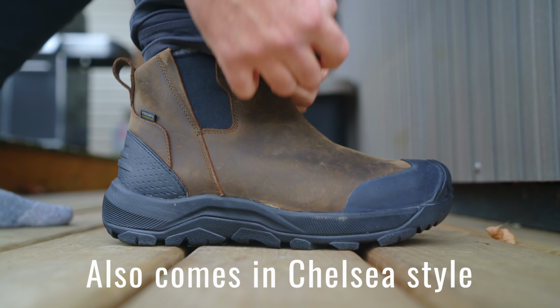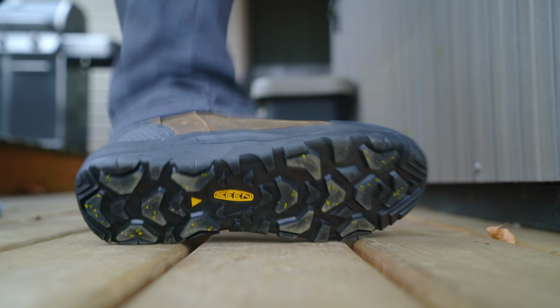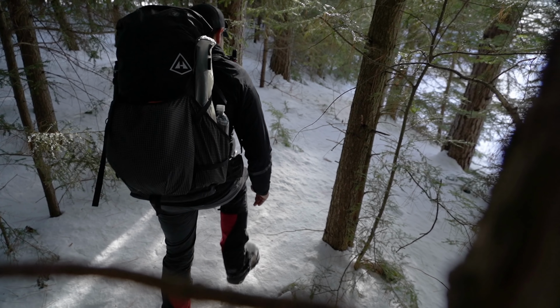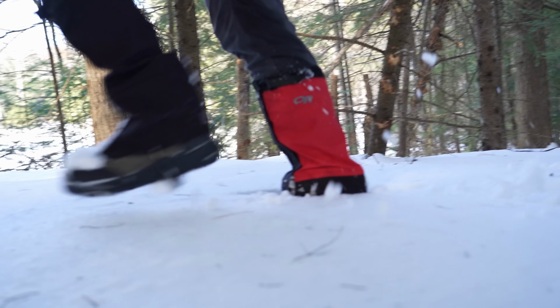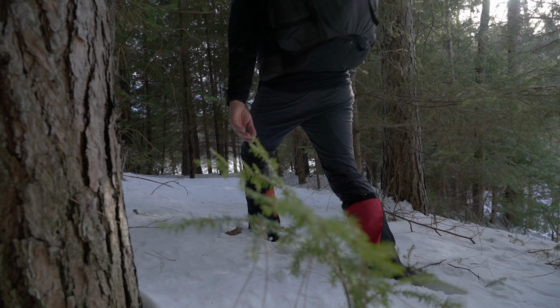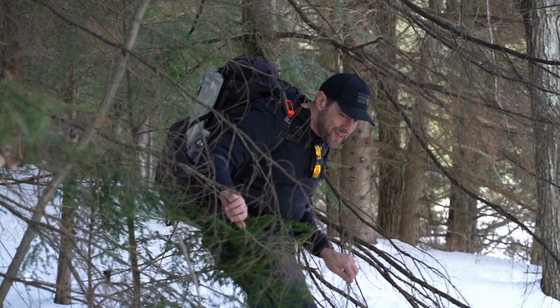So you notice on the bottom of the boot, it has these lugs, and in the lugs are the shards of fiberglass to help make it slip resistant. In these types of conditions, I would be buying and wearing boots just like these. It's got a spot for a gaiter. I've been wearing gaiters in this snow because it's almost a foot or more deep in certain sections. So even with boots like this, I would certainly still be wearing gaiters.